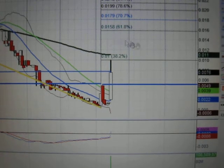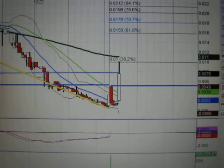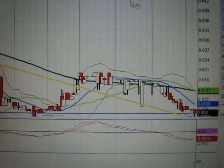And don't forget, just as recently as March, this stock was trading at a penny and a half.